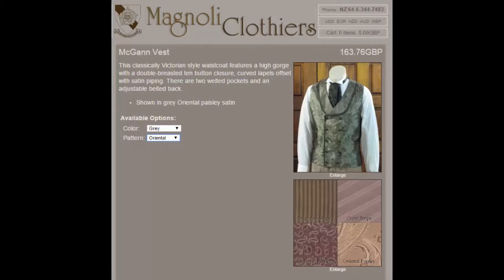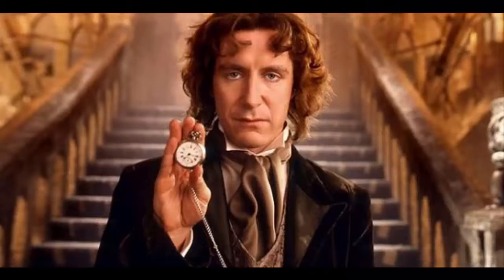For a much more accurate yet pricier route, then Magnoli is your friend, featuring a near-perfect replica of the waistcoat. Oh, and don't forget the pocket watch. The cravat is a taupe colour, made of satin. Ideally, it should colour match with the waistcoat you get, so silver will still be acceptable.